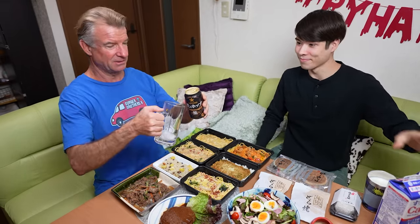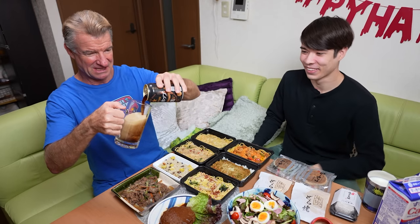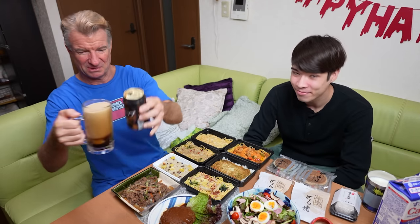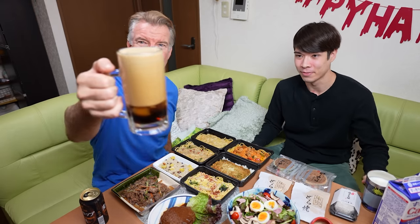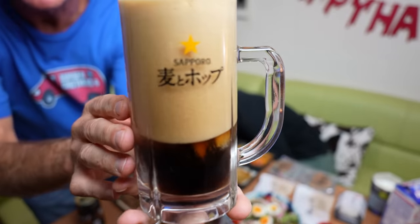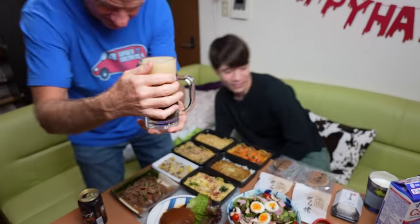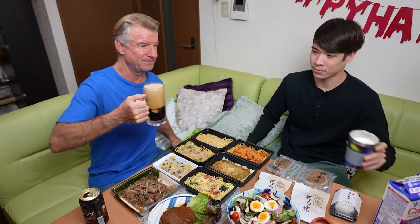Okay, let's do the pour. You've already poured yours, you're way ahead of me. Look at that. Oh my gosh. It's black. And look at that, it's even in a Sapporo. We are organized tonight, aren't we? Look at that, it's in a Sapporo mug. Okay, cheers. Cheers. I'm drinking lots of head foam.